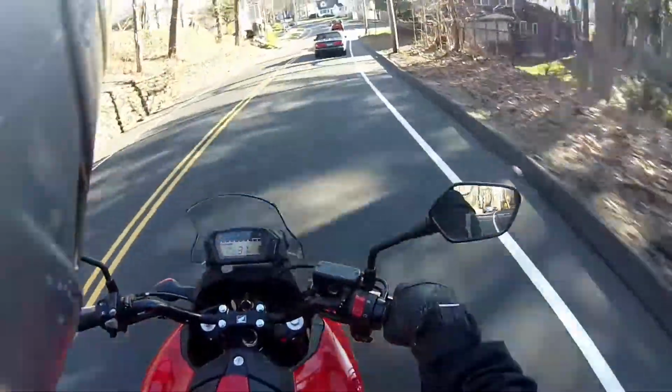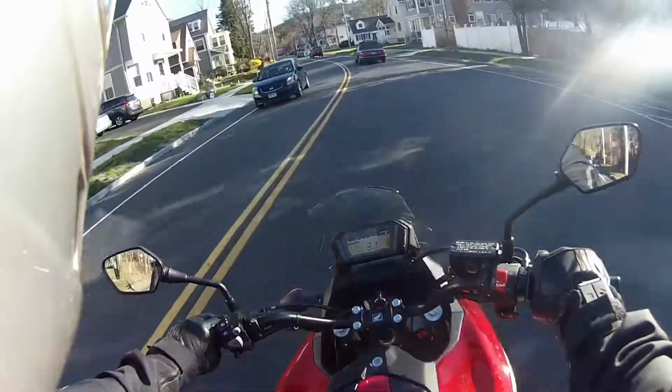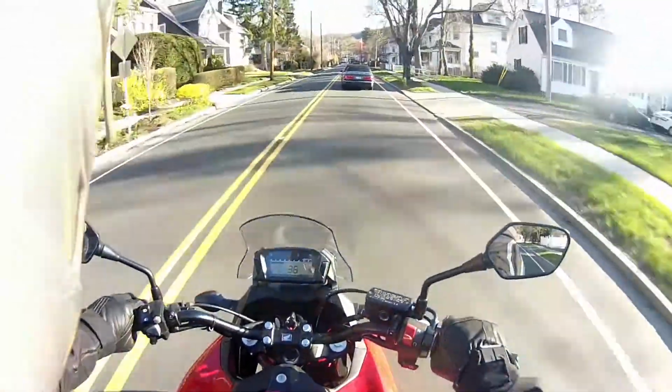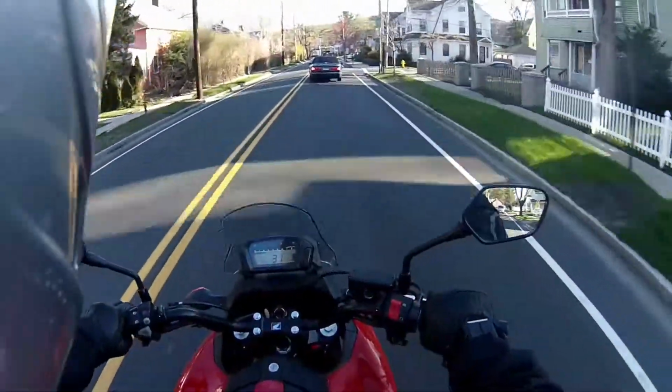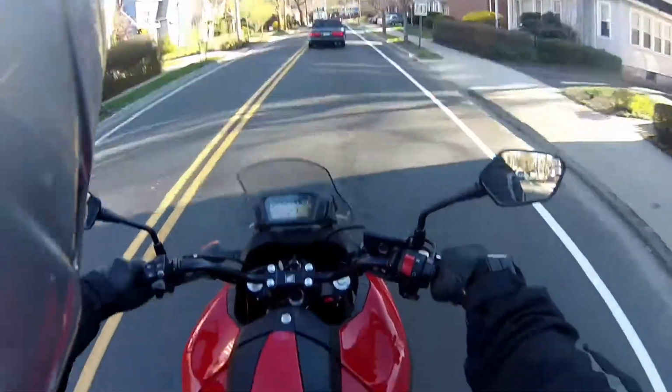Gotta do an oil change. I'm gonna try to do that in the next couple days, so I will film that. I'm gonna try to use that roller that I posted in a previous video to do the chain maintenance. Just degrease the chain and then re-lube it.